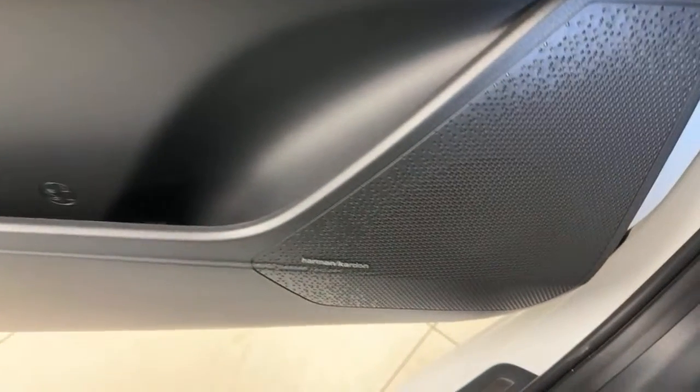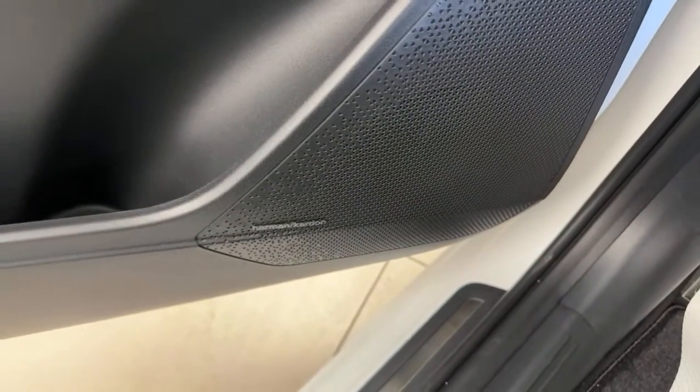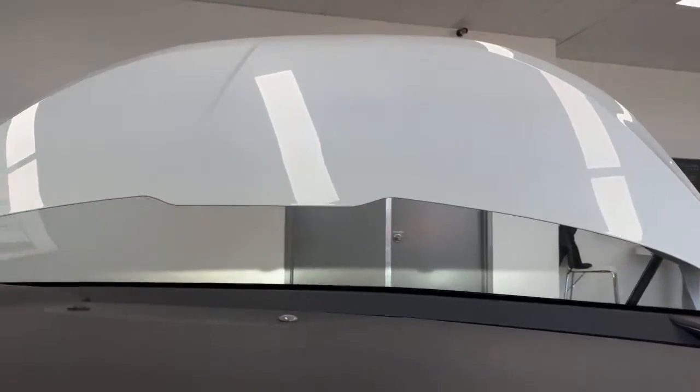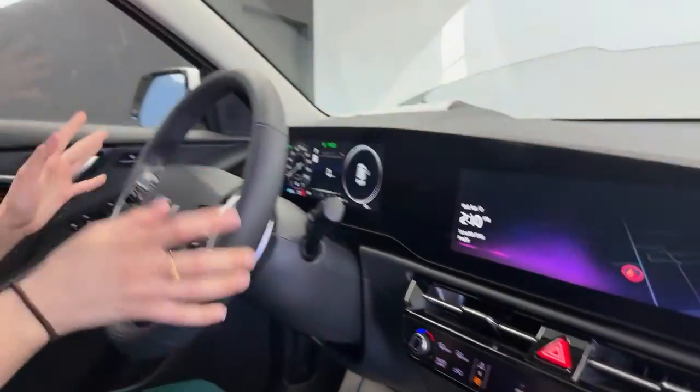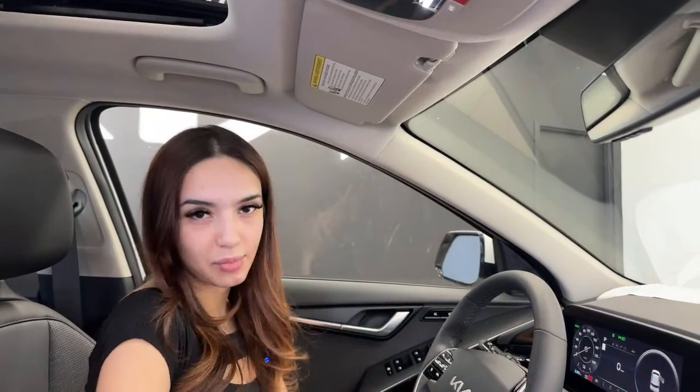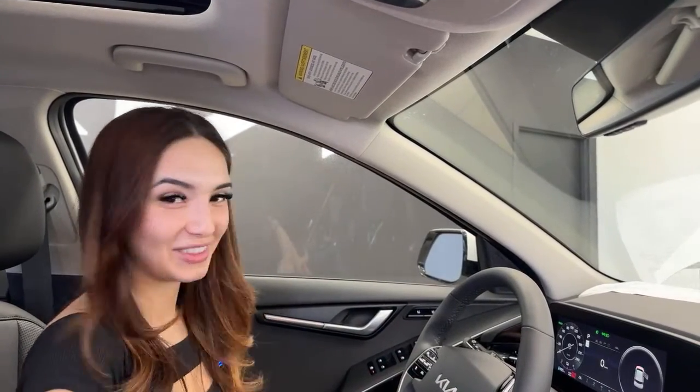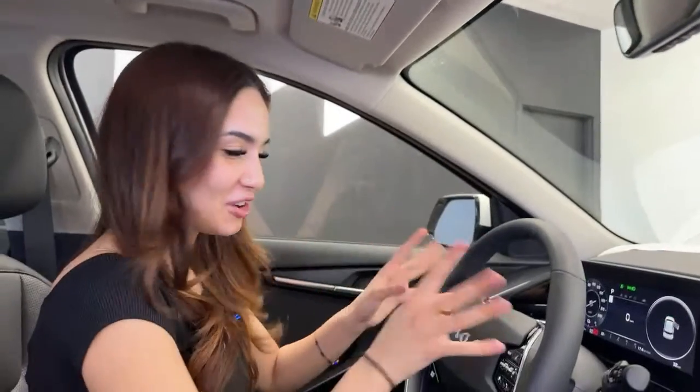For our audio, it is a Harman Kardon sound system, so premium sound all throughout the vehicle. And trust me, it sounds fantastic. So super crisp and clear audio. Give the camera back to Tim. And then, like I mentioned, I won't go too in-depth in the software and safety features here and focus more on what's in the vehicle. And I will make a separate video for that because this video would be an hour long if we had to talk about that in one video. So I'll focus on the main things.